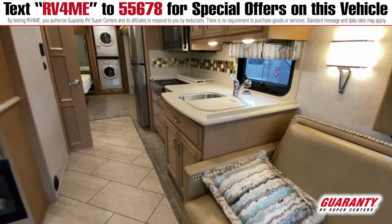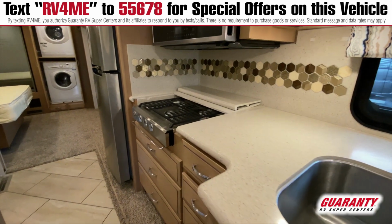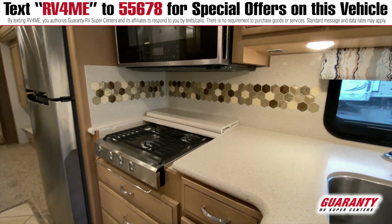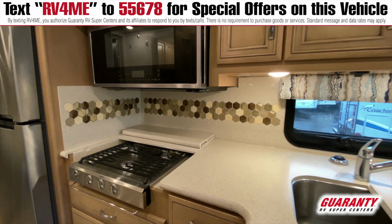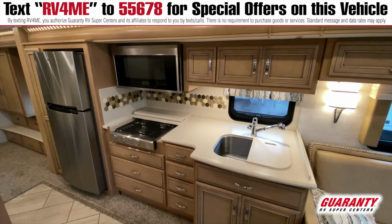It has a large kitchen further back here. This one is optioned with the Whirlpool residential refrigerator, so that gets you extra inverter power, 2 extra batteries. Along with here, your microwave is also a convection oven and a very large size, matching Whirlpool here.